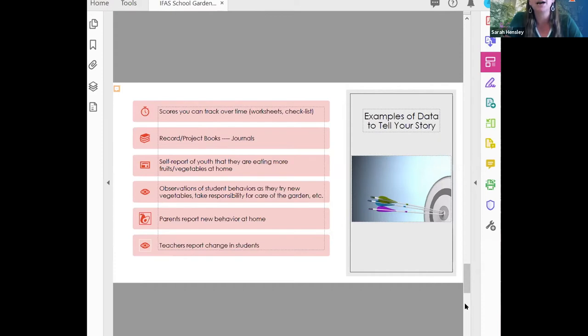Sometimes we tend to want to live year to year, right? But if we're collecting the same data over multiple years, it's pretty simple to just create a table, and I'm talking about ROAs now, a cumulative table over time of the types of scores that young people are attaining on worksheets, maybe their record books or project books.